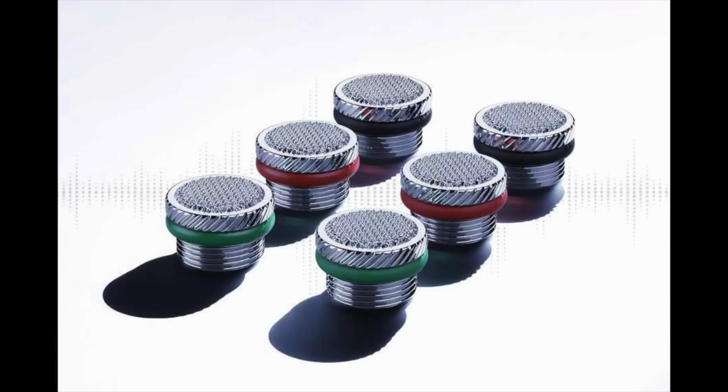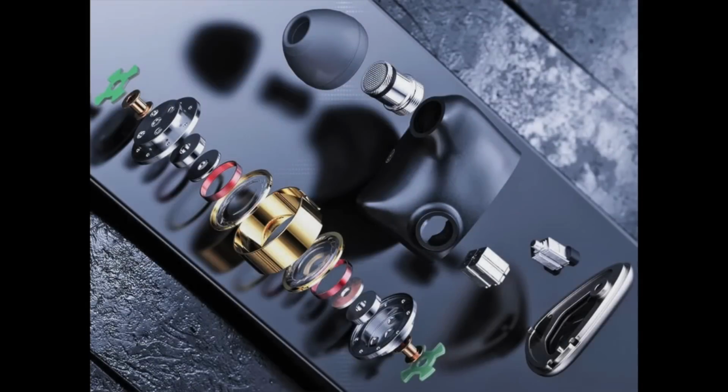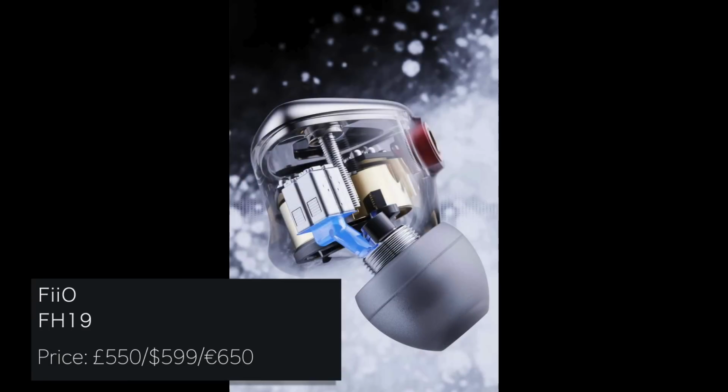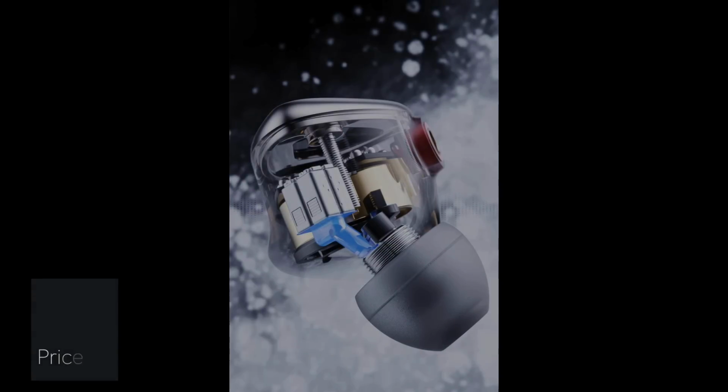Within the package, you get 3 pairs of swappable audio filters. One enhances the bass, one enhances the treble, so I suppose that's good for speech, and the other offers a more balanced sound. Prices, I have 3. I have £550 or $599 or €650. And that's your loss.